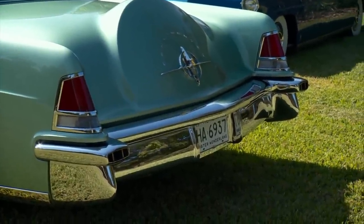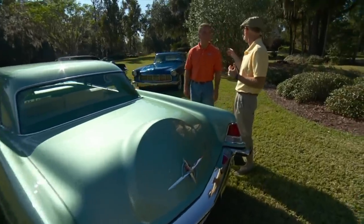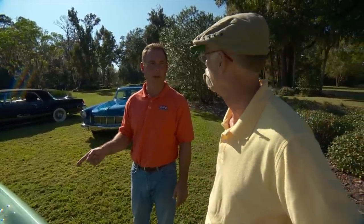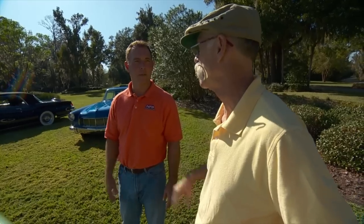Now, the black one had the original 368 in it. The William Clay's had the upgraded 460 that was installed in '68. But Benson was way ahead of his brother. He was the first one to hot rod his Lincoln, and this one was upgraded in 1958 and fitted with a 430 Lincoln engine, which was the top of the line back then.